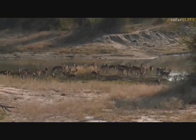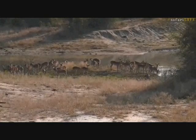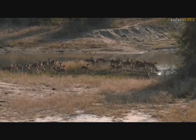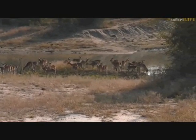And they have reached the water. This is a lot of them. I wouldn't be surprised if we could be close to maybe 70, 80 of them, perhaps even 100 if we push it quite far. But they're all still running towards the water.